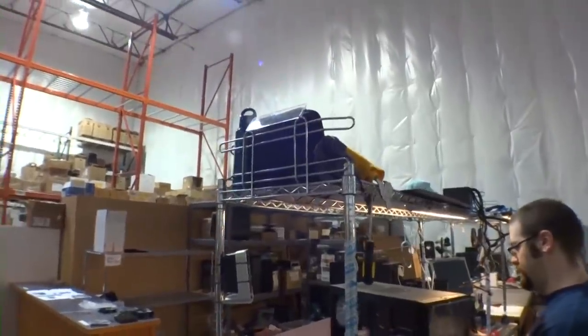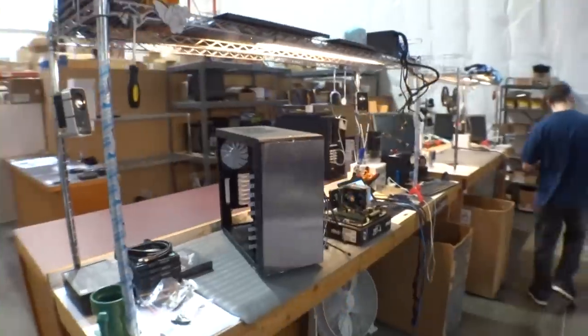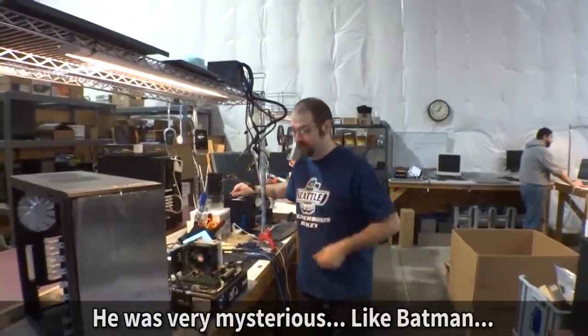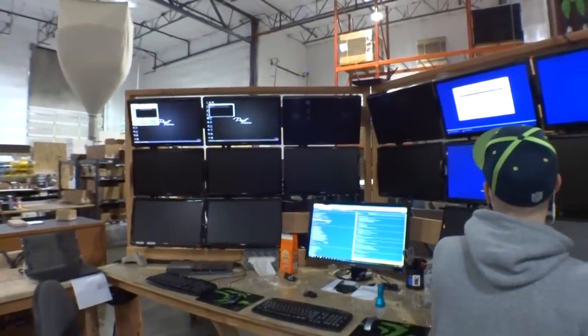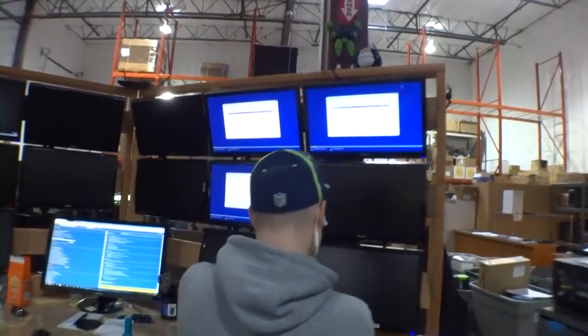So if you buy a Puget system, this is where it's assembled right here. On this awesome bench. Maybe even by this awesome gentleman. Yeah. And then after they build your system, it comes here to the giant matrix wall to get installed with your favorite not Windows 8.1 operating system. Oh, damn it, it's 8.1.